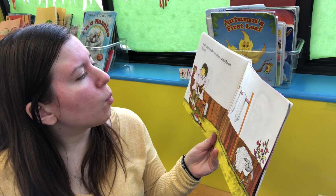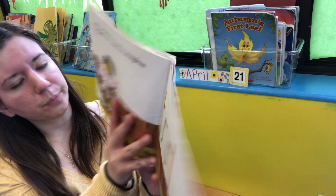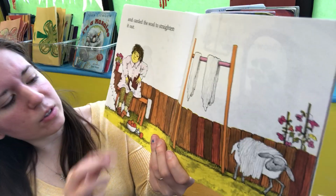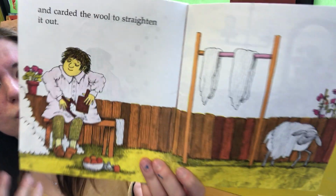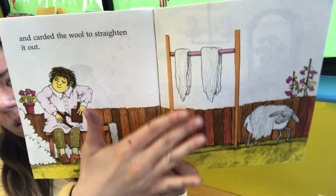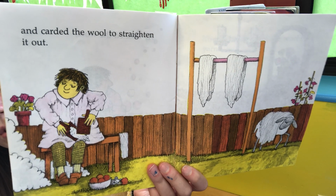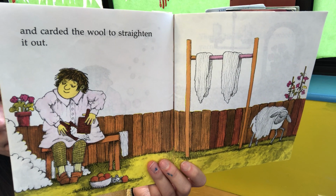And carded the wool to straighten it out. So look, he's straightening out the wool. Here it's all puffy, and here the wool is straight. He's hanging it up and it's nice and straight.